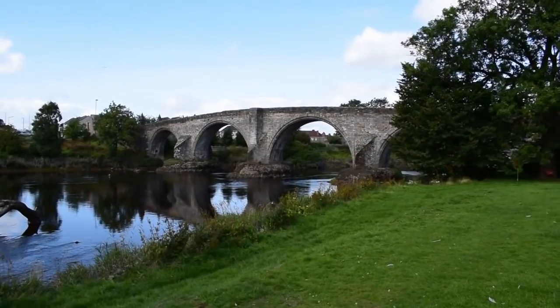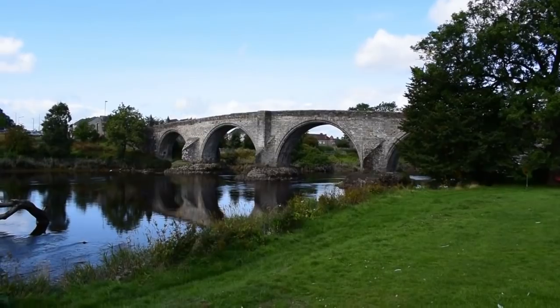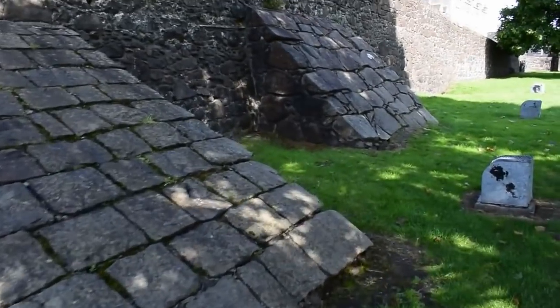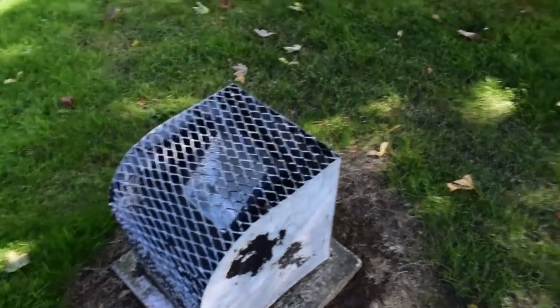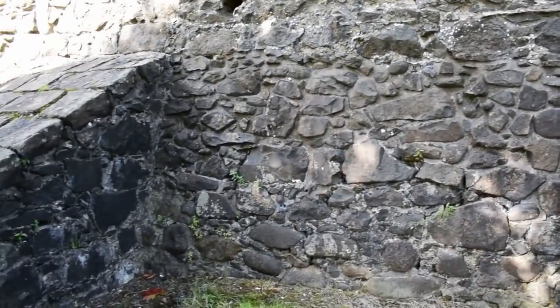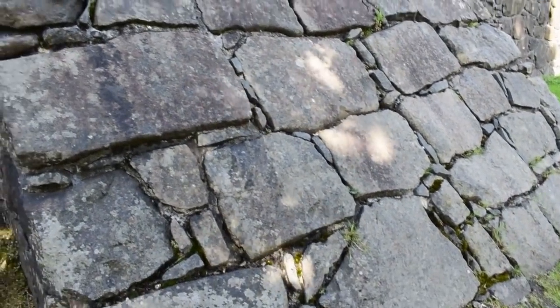So there you go guys, there's a nice clear view of the current Stirling Brig. These are lights that light the bridge up every night. It's really nice if you come here at night and see it. Look at the fine stonework as well. And you've got these buttresses to support the side walls.